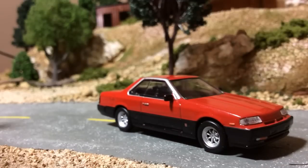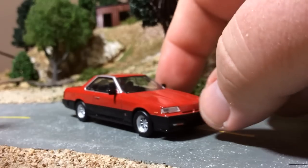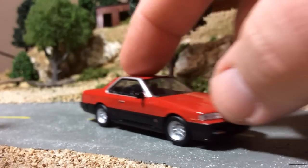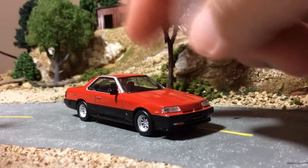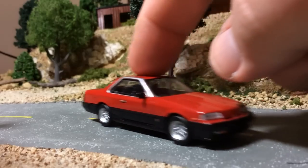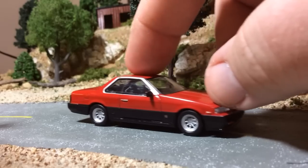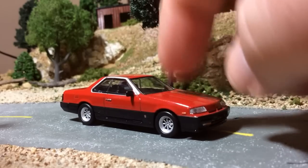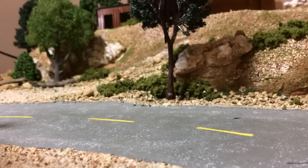And I think I find that same ratio with M2, Greenlight, and Auto World. Although I do seem to be finding it less and less with Auto World. It used to be a pretty common thing with Auto World for me. But I wouldn't say it's any more or less. I would say it's about the same ratio. You'll get a Kyosho that doesn't want to roll.